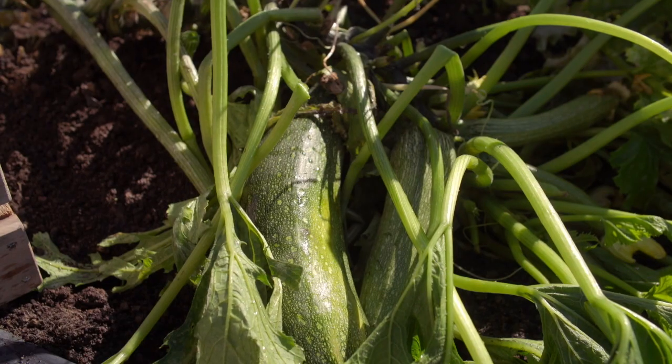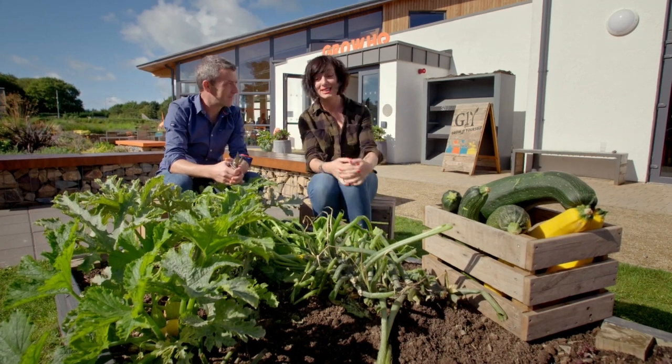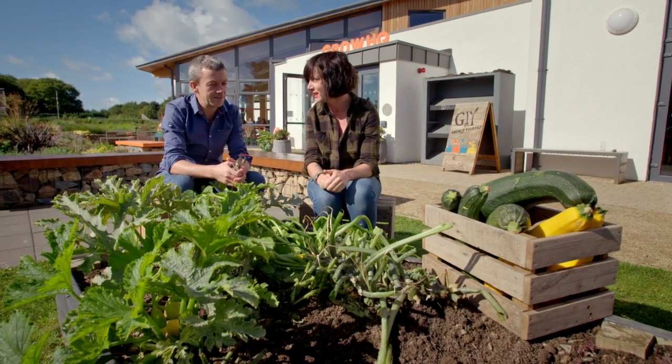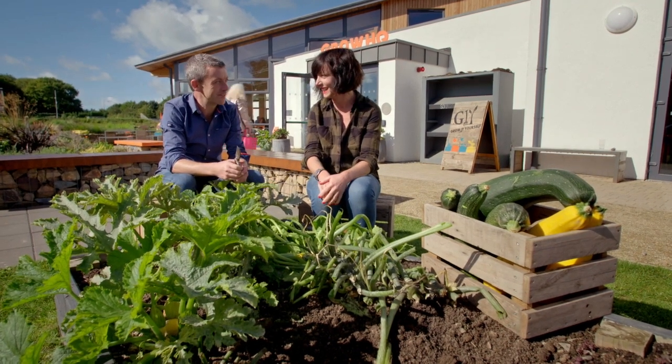It's my favourite time of the year. Christmas? It's harvest day for courgettes. Well, it's another harvest day for courgettes because these guys just keep on giving. How many have we harvested already? They are relentless, in an almost horror movie-esque type of way.